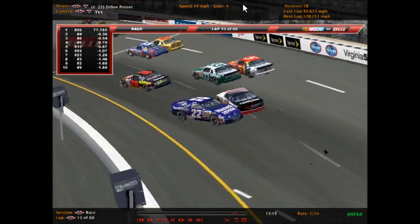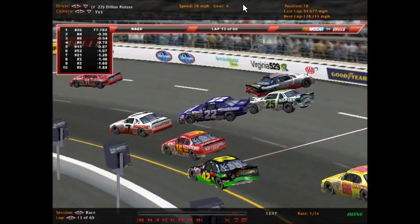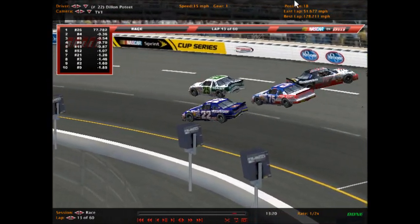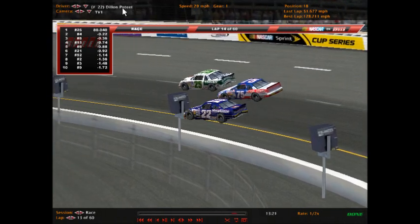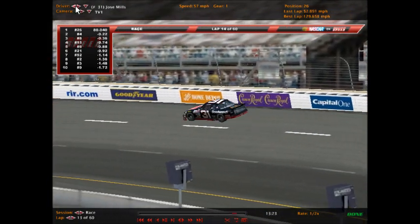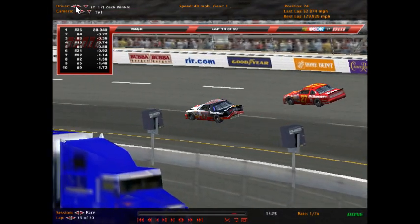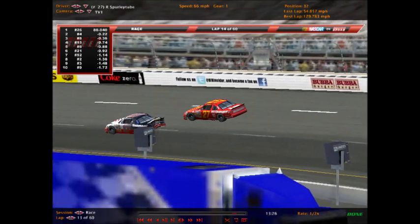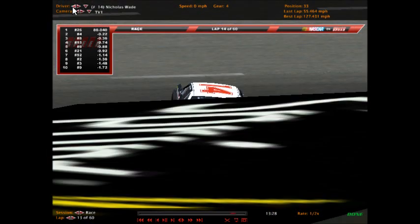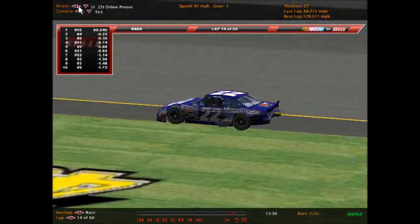It's going to move them all right back up the track, right into the 17 of Zach Winkle. Whew, how did Shelton get through that in the 11 car? That was close. Yeah, I see. Zorlin got into the crash there. James Henry, Jose Mills, I think, got through that. Good driving on his part. And Spurley too, I think, yeah, he got into the 17 of Winkle's car, and Nicholas Wade spun coming off turn 4.